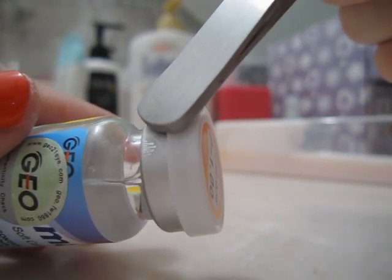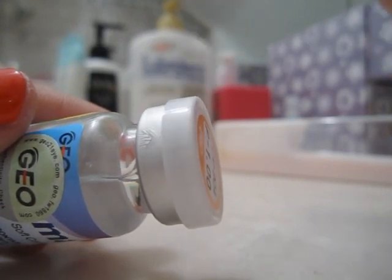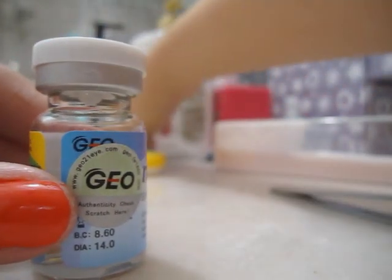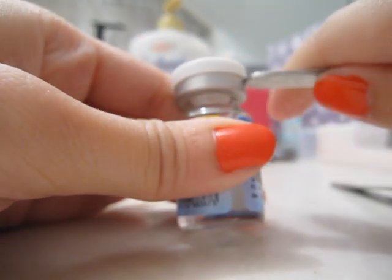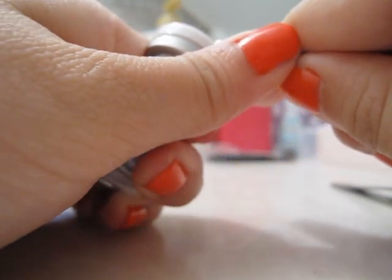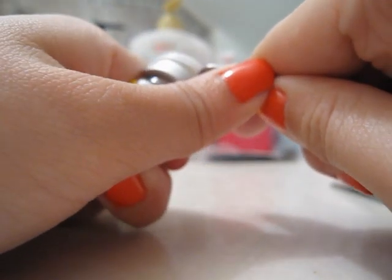This little tiny arrow right here is where you're going to try to wedge a little lever in so you can get it off. It's kind of like a soda can. So what you're going to do is take a pair of tweezers and wedge it underneath this plastic right here, because I tried to pop off all the plastic and I didn't realize what was underneath. So just get that in there with something not that sharp.